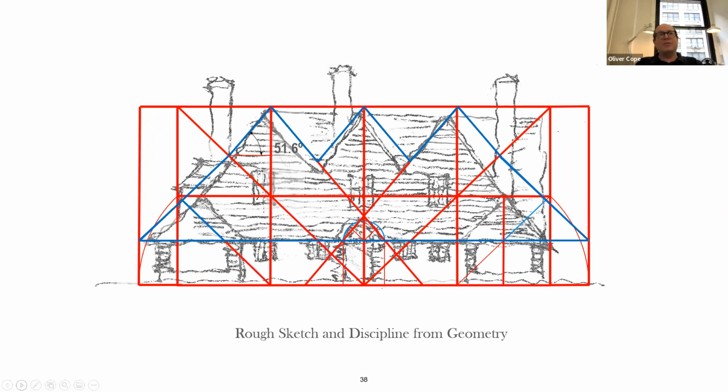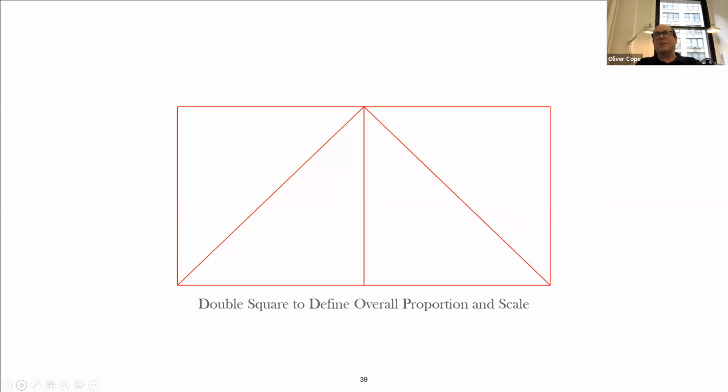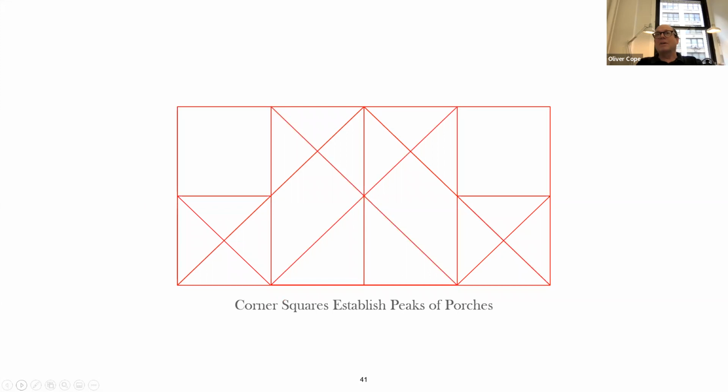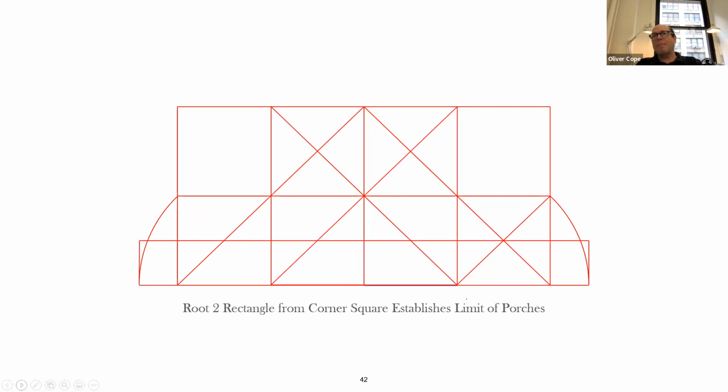I'm going to go back through this again in a series of steps without the underlying sketch. First, the double squares and peak are defined. Overlay a center square, define the 2 flanking peaks. The corner squares establish the peaks of the porches. The root 2 or 1 to 1.5 rectangle is a device that he uses with the corner squares because the double squares don't encompass the breadth of the entire facade. They're just the predominant portion.